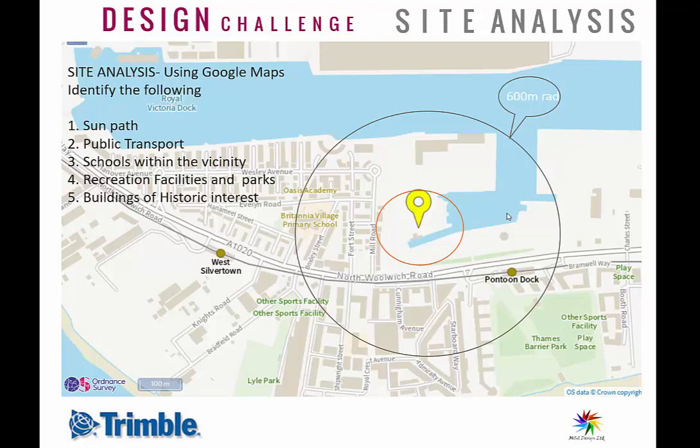So when we are looking at the scheme itself, we're not allowed to actually take that building down, so we've got to consider its constraints. We need to consider how our proposals will tie in with that.